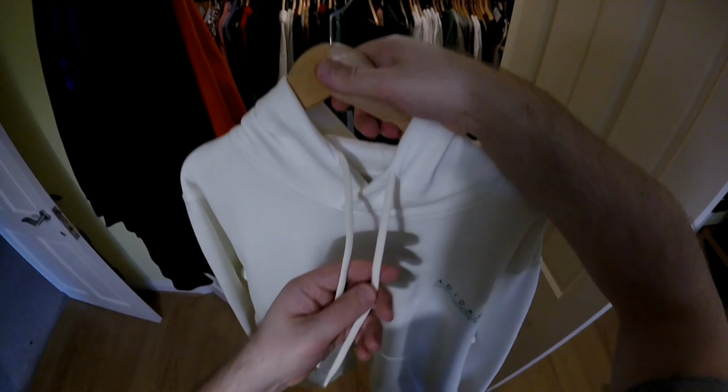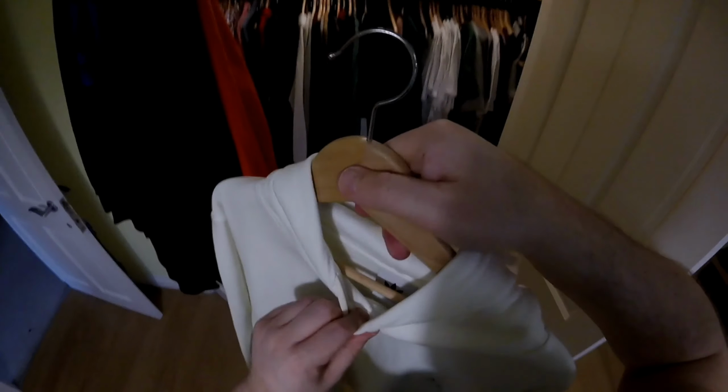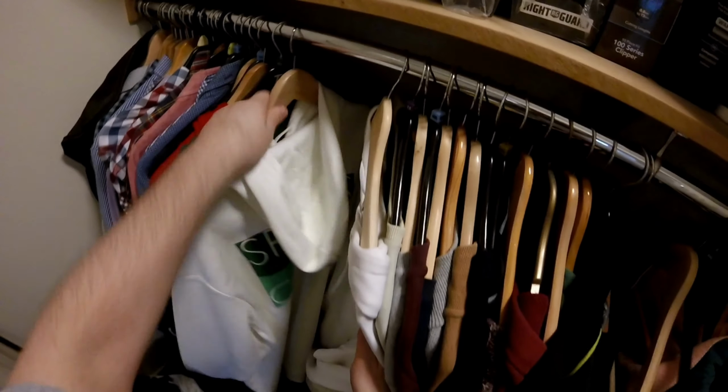It's probably faded. I don't know if that's meant to be off-white or that's faded, but this has never been cleaned, obviously. This is probably quite dusty, really. And this is a thick one, but yeah, this is really nice. I kind of bought it to go out in, and then I've never been anywhere. So it's kind of where I'm at with a lot of this.